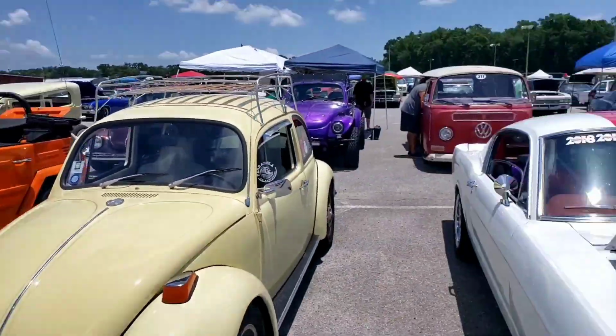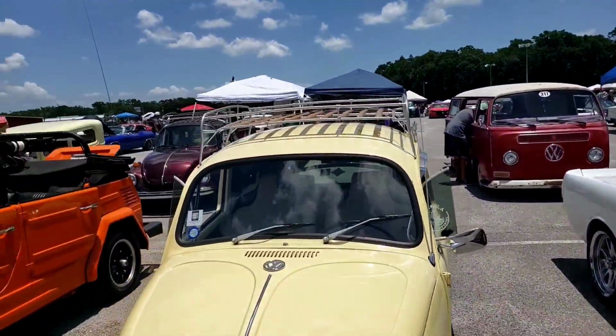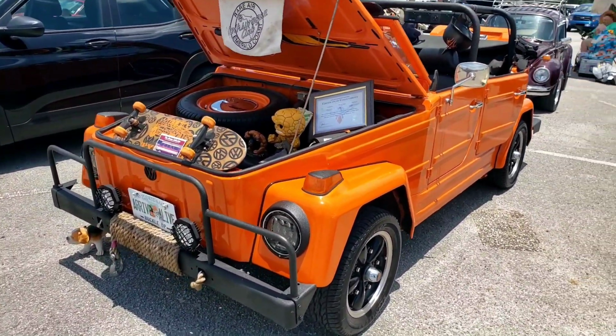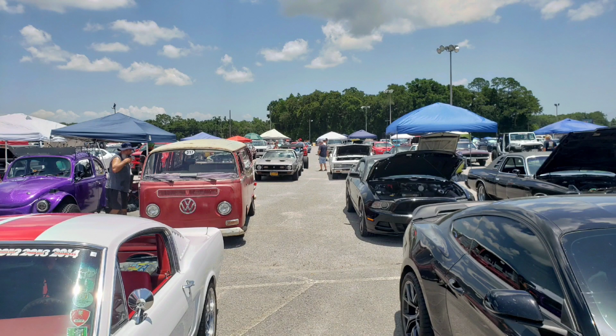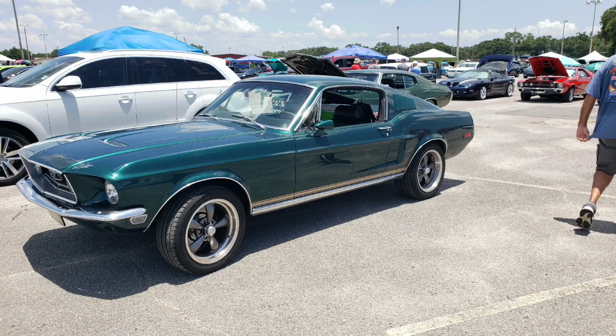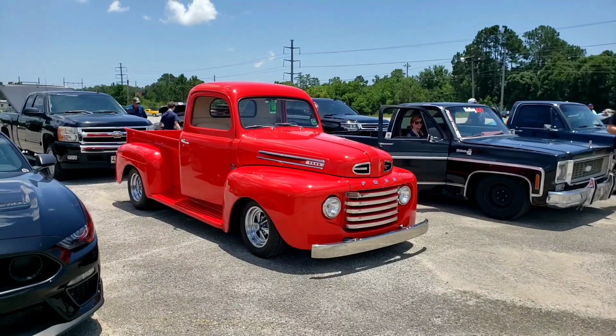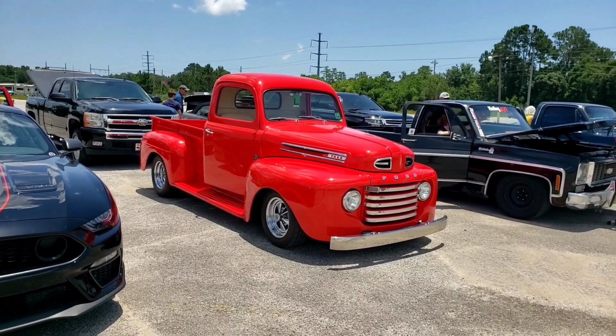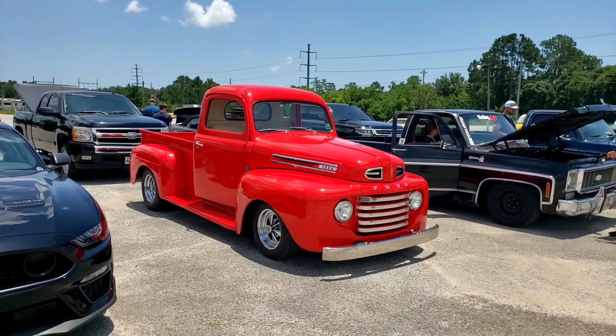Just met Keith Turk. He's a nice guy. Bunch of Volkswagens showed up. This is cool. And they got a thing. This guy was broke down at the hotel last night. Fuel pump, had to get towed in. I'm glad he got it going.